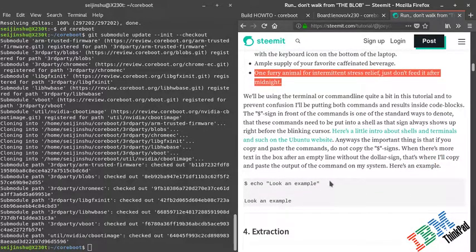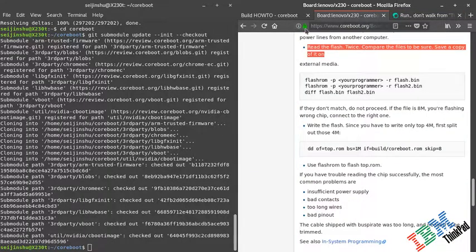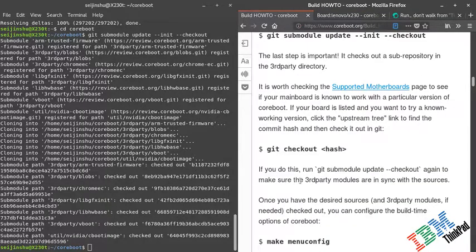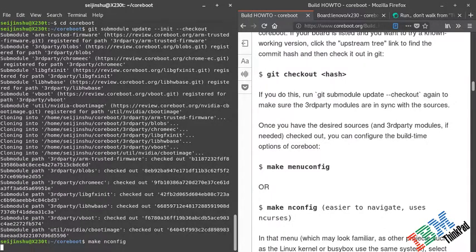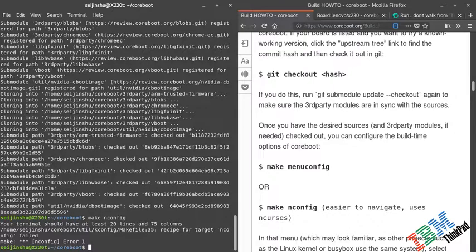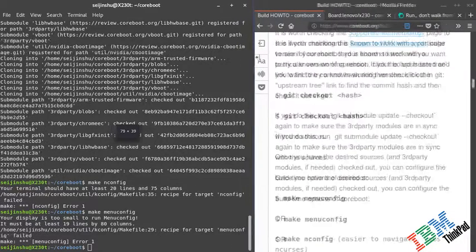Okay, so this had to be stated. Okay, so I guess we're done with that. We're going to be completely configuring Coreboot now. So we're going to now make and config. Oof. Oh boy. We're going to have to shorten this up a little.